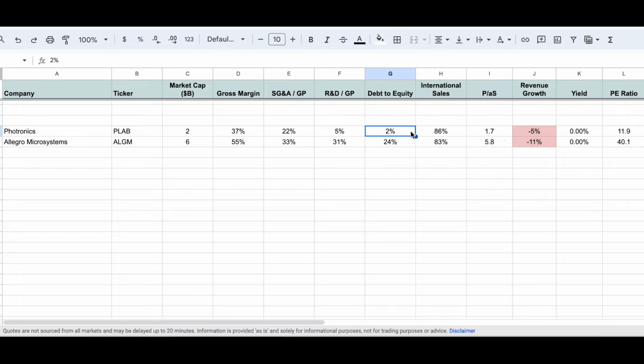Like I said, they have a really strong balance sheet, very low debt to equity. Unlike other semiconductor companies, Photronics is not spending too much on R&D or SG&A, which is really nice. And that's what's caused them to have those really strong free cash flows. Even though their gross margins are slightly on the lower end at 37%, I think that's still passable.